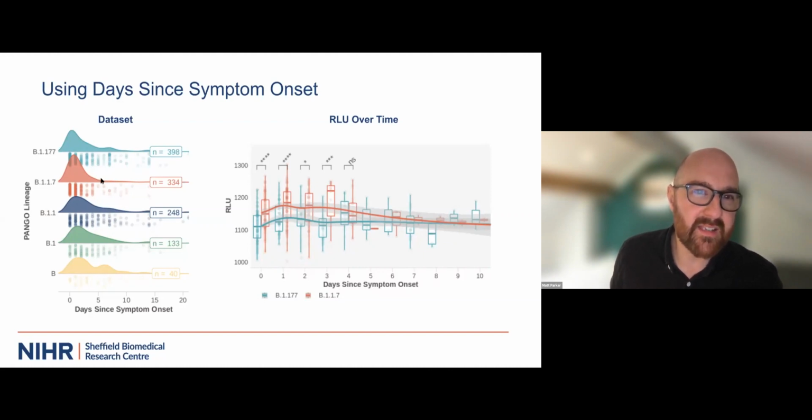But what's interesting, I think, is that you can see from this that there's possibly a shift to the left for B.1.1.7. So, you know, people are presenting a little bit earlier in their infections to get tested, which I think is quite interesting. And we can then treat this like a pseudo-infection time course. So if we plot days of symptom onset on the x-axis and things like relative light units on the y-axis, we can see how that changes over time. And I don't think there's particularly any difference here in the two lineages, but again, we just see higher relative light units in B.1.1.7 infections.